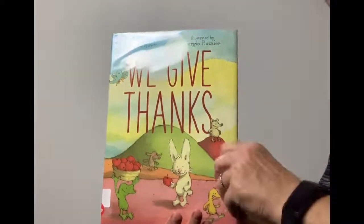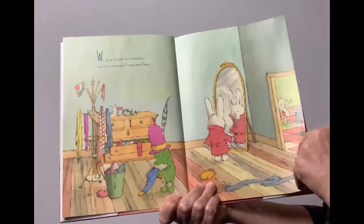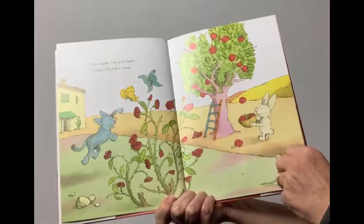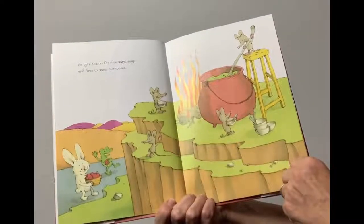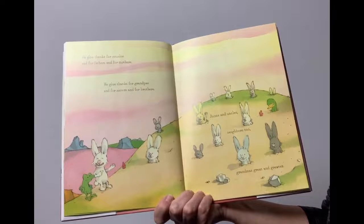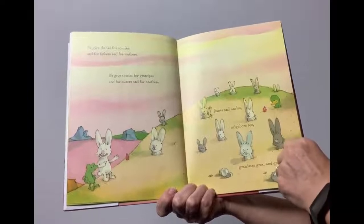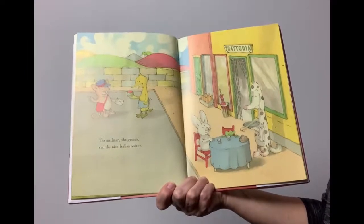We give thanks. We give thanks for mittens and for coats and boots and hats. We give thanks for yellow dogs and yellow kitty cats. We give thanks for apple trees and bushes filled with roses. We give thanks for nice warm soup and fires to warm our toeses. We give thanks for cousins and for fathers and for mothers. We give thanks for grandpas and for sisters and for brothers. Aunts and uncles, neighbors too, grandma's great and greater. Look at all those rabbits. The mailman, the grocer, and the nice Italian waiter.